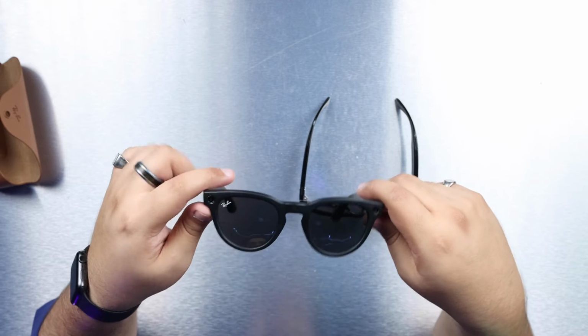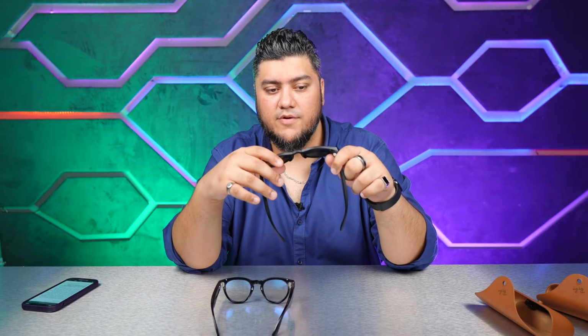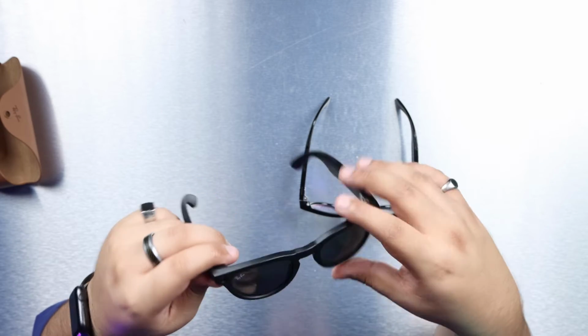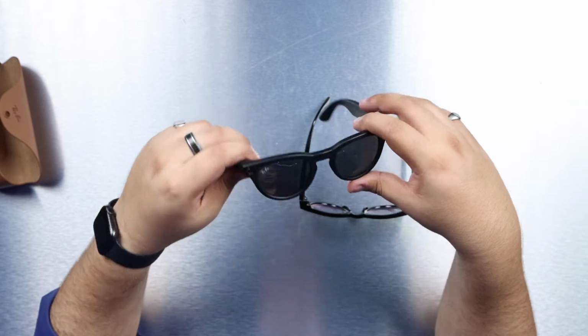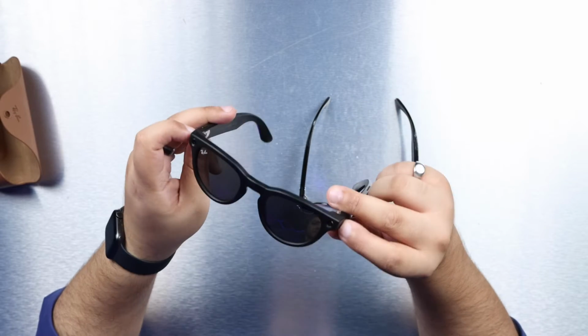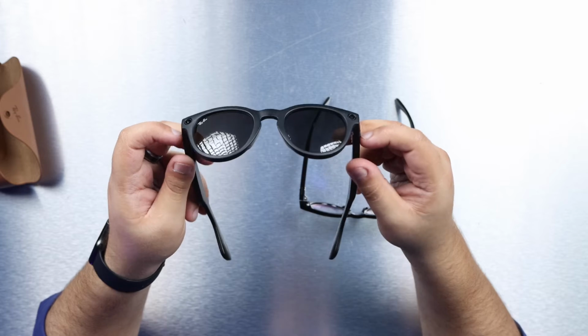One of the good things that they did is that if you are recording video or taking photos, there's going to be an LED light that turns on and blinks. They actually made it a little bit noticeable so that people can tell that you are recording video, just for privacy purposes. This is a 12 megapixel camera and it will shoot video in 1080p resolution.